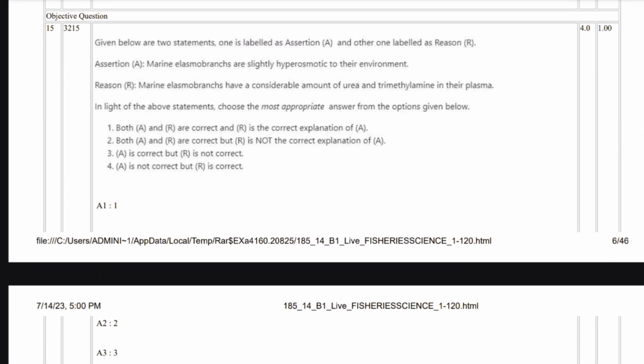Next question, given below are two statements, one is labeled as assertion and other labeled as reason. Assertion: marine elasmobranchs are slightly hyperosmotic to their environment. Reason: marine elasmobranchs have a considerable amount of urea and trimethylamine in their plasma. So the correct answer is option number 1: both A and R are correct, and R is the correct explanation of A.